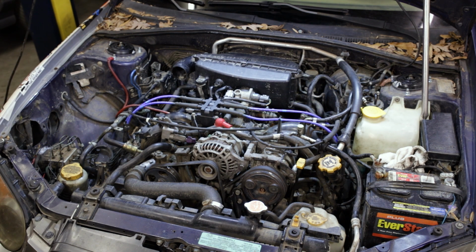All right, so I ran the car for a while. It didn't idle high, it didn't take off redlining, anything crazy like the owner described. So what I'm going to do now is hook the scan tool up, scan the car again, see if there are any codes, more so than what we originally had yesterday when I scanned it.